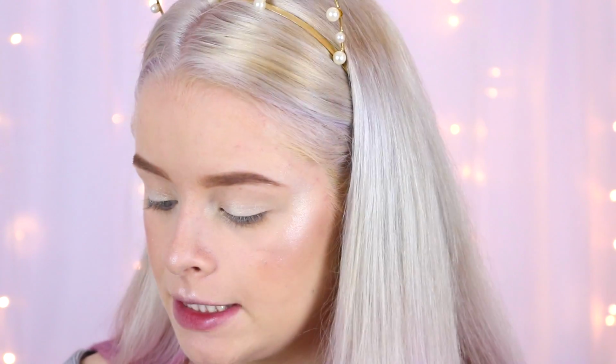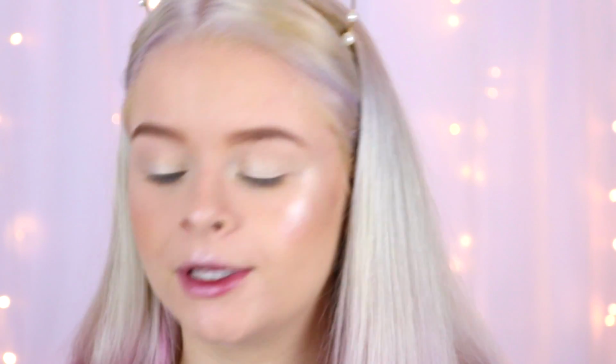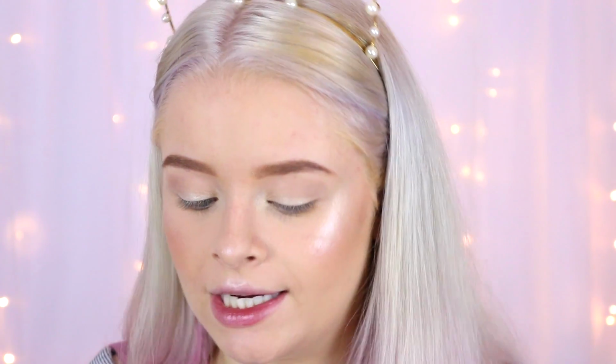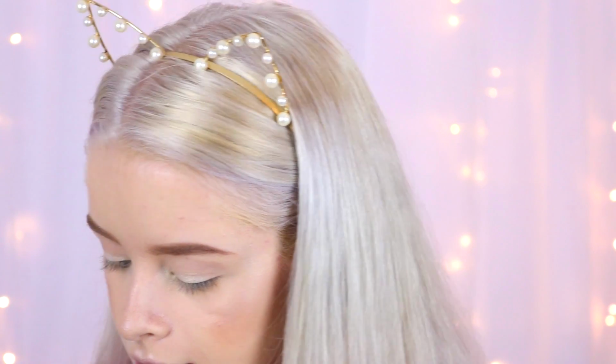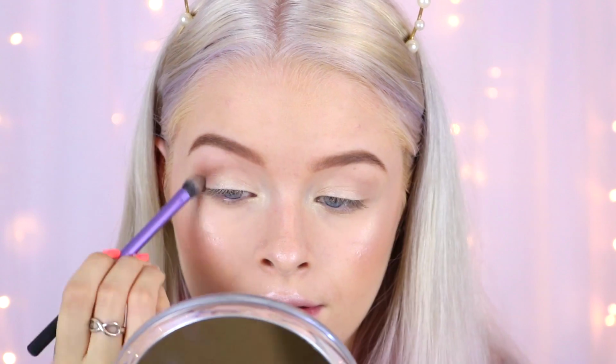Okay, so I'm then just going back to this little duo, and I'm going to take the brown colour again from this, and I'm just going to pop this through my crease. This isn't really giving me much colour at all. So I'm then obviously going in with the Crushed Walnut shade again, and I have high hopes for this because it worked well on my brows, so please be pigmented.